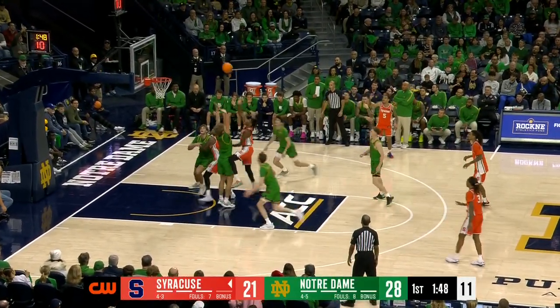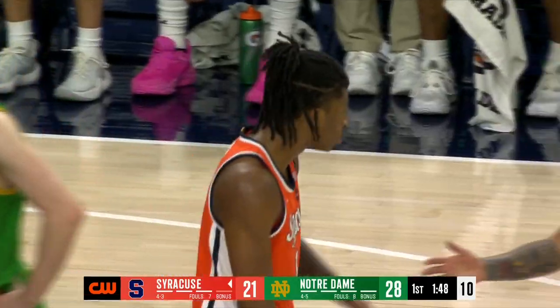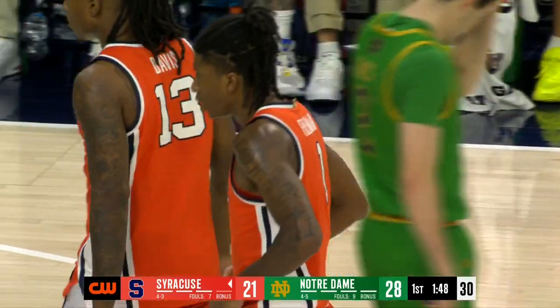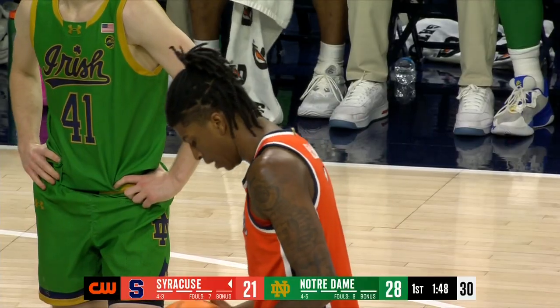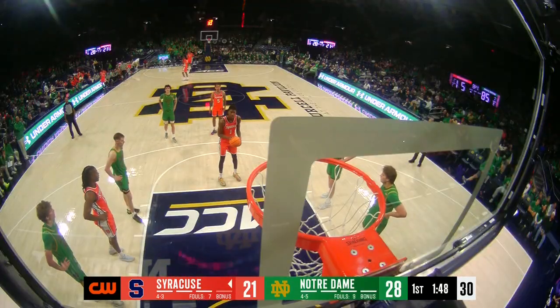Freeman into the paint. Sundra defending. Foul is called. Freeman to the free throw line. Yeah, Freeman did a good job of being able to catch himself. Realized he had the one-on-one matchup. No one was coming on Sundra. Freeman so far from the line in the game 0 for 3.